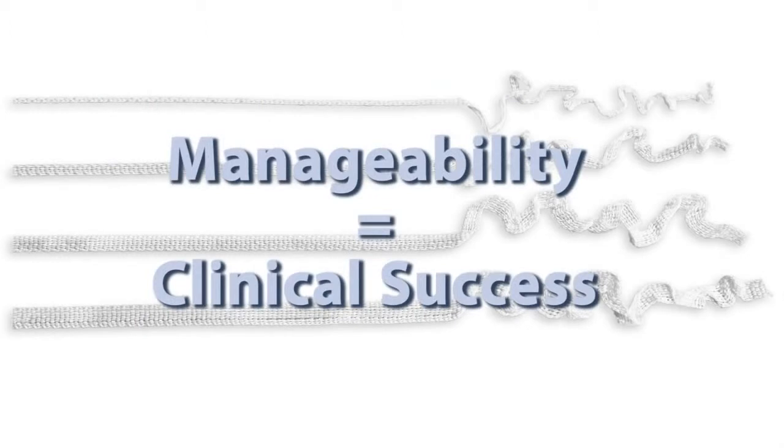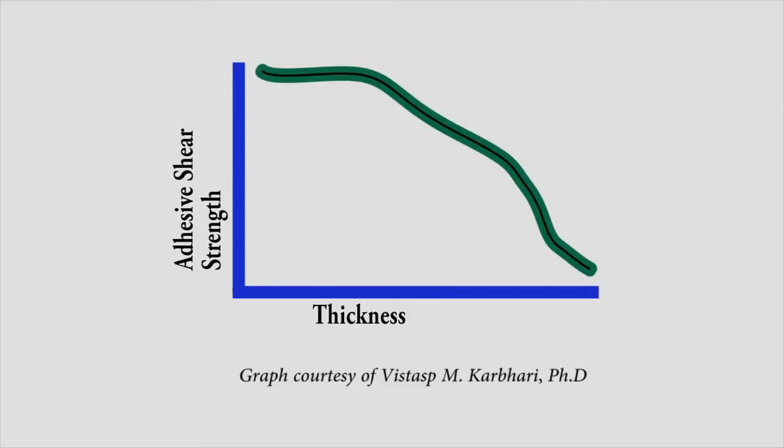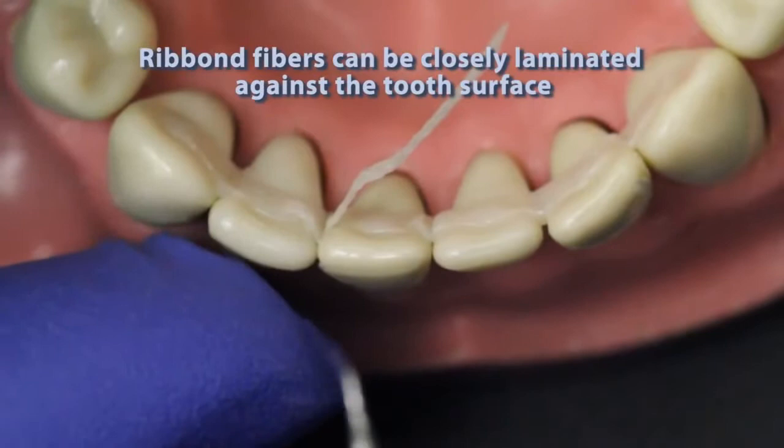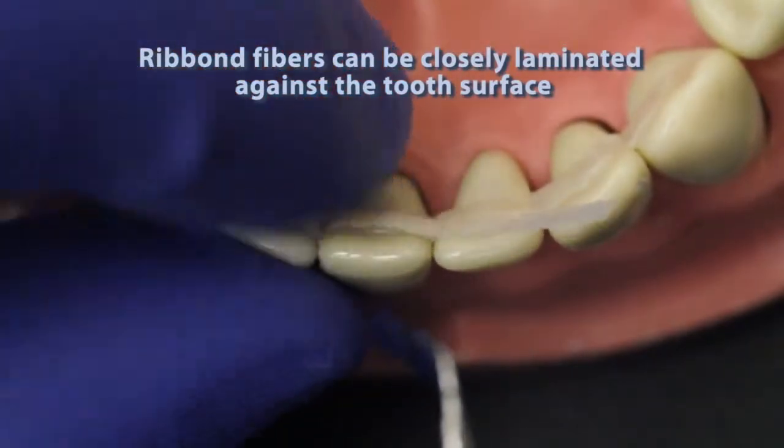Manageability not only affects the clinician's ease of use and the patient's comfort, but perhaps more importantly, manageability directly relates to the long-term clinical success. Like a porcelain veneer or an orthodontic bracket, the thinner the bond line is, the better the laminate effect will be. In the case of fiber reinforcements, strength is achieved via design.